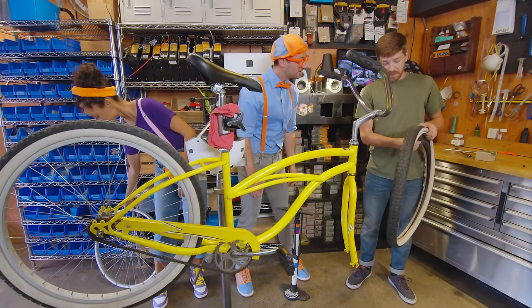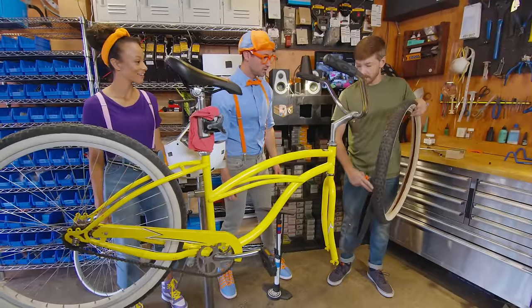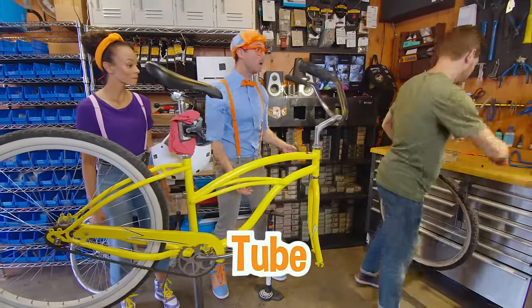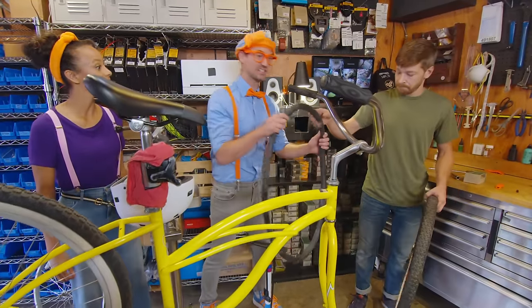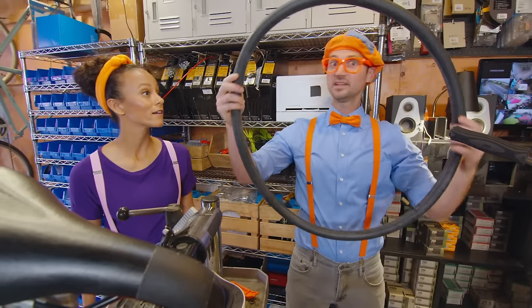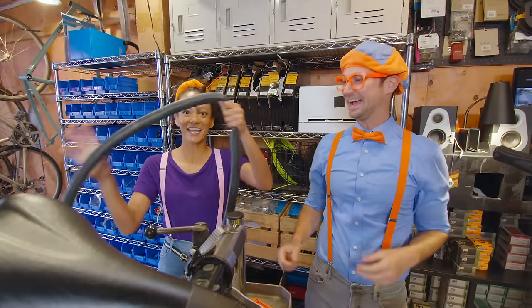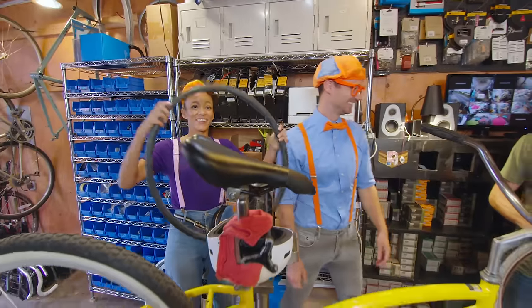And the next thing we're gonna do is remove that tube, which is what created the flat tire. So there's a tube inside the tire? Can I check it out? This has a hole in it, and this is what was inside the tire. That makes sense. Ooh, it's squishy. It's like a balloon.